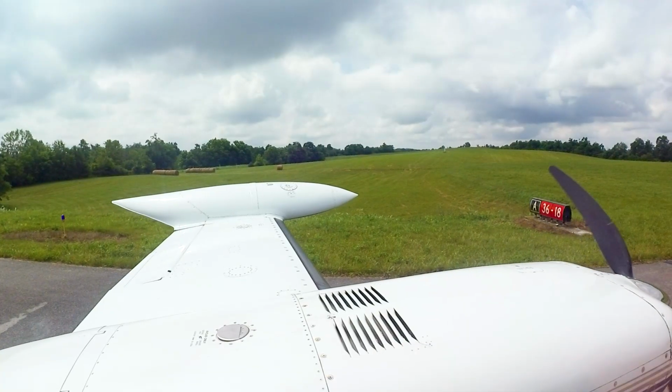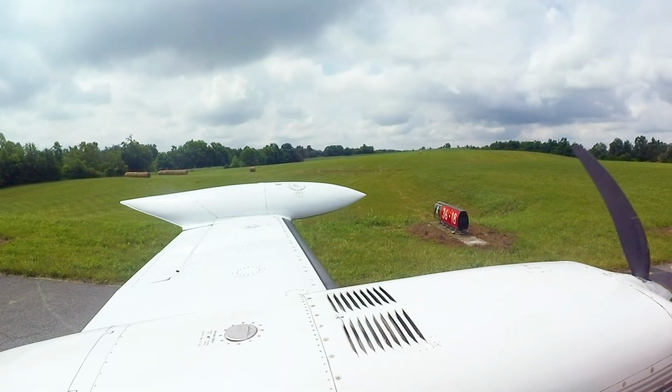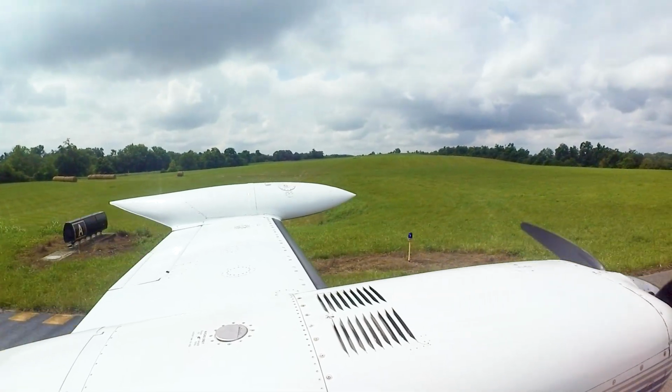All right, we're ready to go. We're taking runway 36. Central Kentucky traffic, Twin Cessna 2638 Yankee is departing runway 36 for an eastbound departure, Central Kentucky.